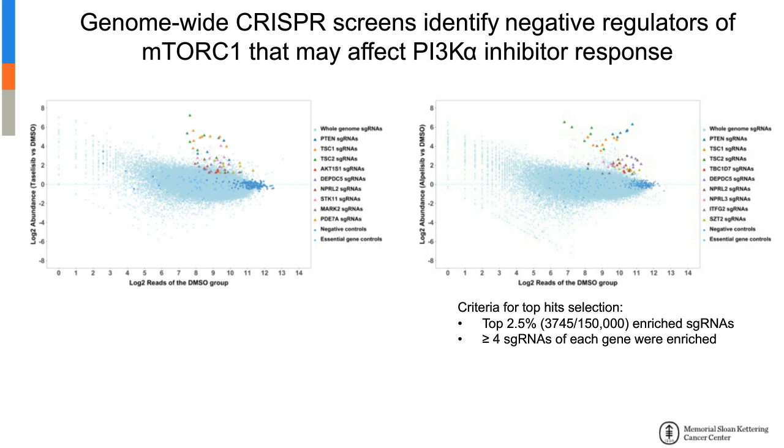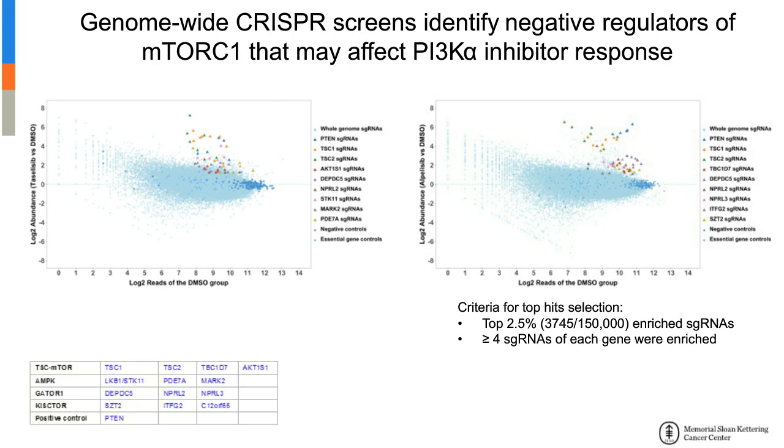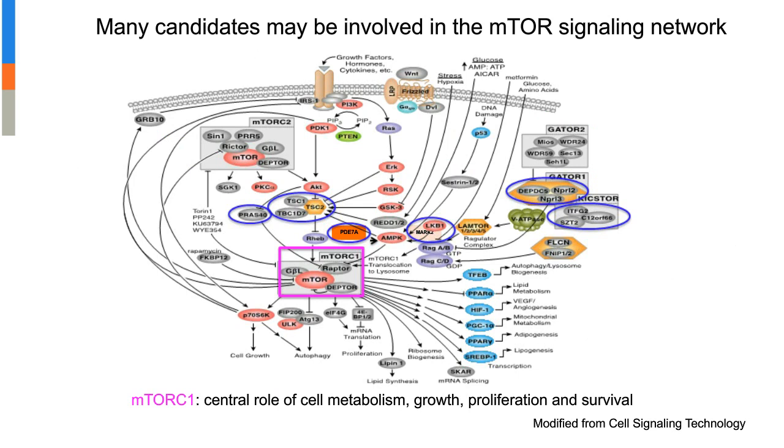We can clearly see that guide RNAs against many negative regulators of TORC1 were highly enriched in the PI3K alpha inhibitor treatment group versus DMSO treatment group, including subunits of TSC1 complex, GATOR1 complex, histone complex, and the potential components of AMPK-mediated TORC1 signaling, suggesting that convergent TORC1 activation may mediate resistance to PI3K alpha inhibitor. Potential location of those candidates in the TORC1 signal pathway is shown here.